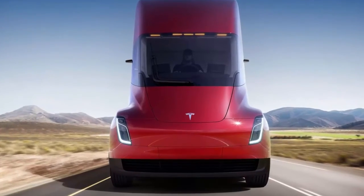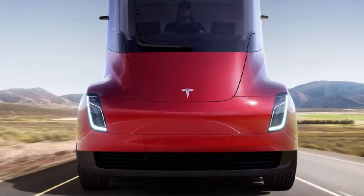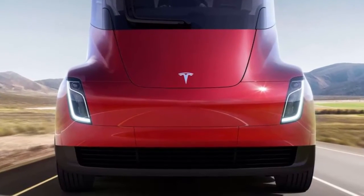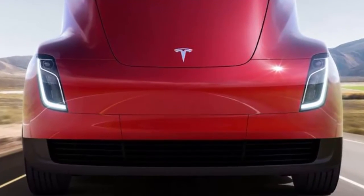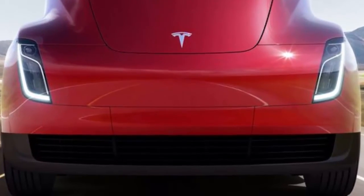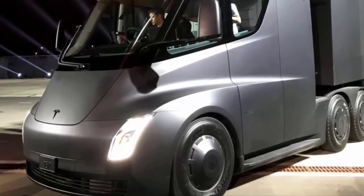Shipping giant UPS announced that it has pre-ordered 125 electric Tesla Semi trucks. The order is the largest yet for the truck, trumping last week's order of 100 vehicles from PepsiCo. It adds to a growing list of big-name companies who have signed on for the truck, also including Anheuser-Busch, Walmart, trucking company J.B. Hunt, and grocery chain Meijer.